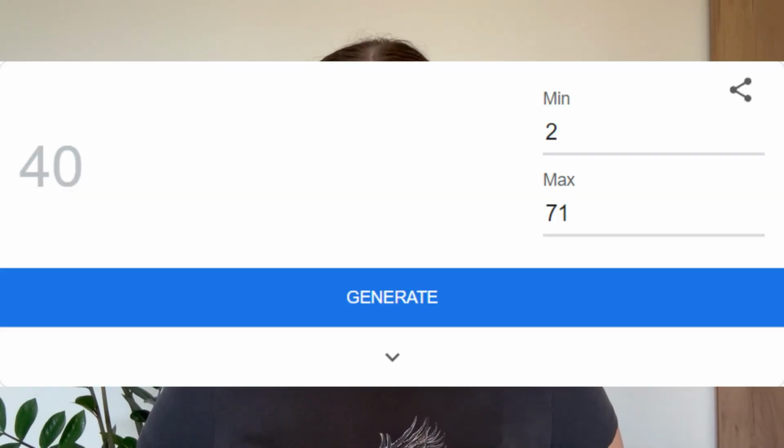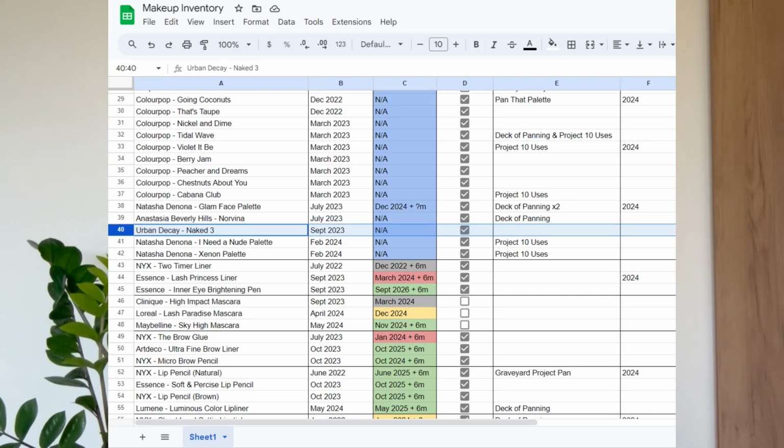Okay, so I pulled up on my laptop my inventory spreadsheet or Excel file or whatever, and I have here put into random number generator numbers from 2 to 71. Let's generate what we get. That is number 40. 40 on my spreadsheet is my Urban Decay Naked 3 eyeshadow palette. Let me go get that and let me figure out what I'm gonna pull in for the newest prompt as well.